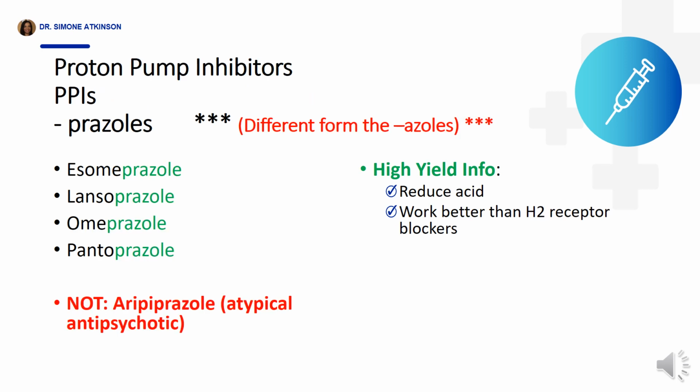Now we have the proton pump inhibitors, the PPIs, which are the prazoles. Remember when we talked about the azoles, which were the antifungals, we don't want to confuse them with the prazoles, which are the proton pump inhibitors. You can see we have omeprazole and pantoprazole, for example. One that you need to remember that we went over is aripiprazole, which is an atypical antipsychotic. It ends in prazole, but it is not a proton pump inhibitor. That is the atypical antipsychotic that we reviewed earlier. What's important is that they reduce acid in the client's stomach, and they actually work better than the H2 receptor blockers that we will cover next. But the most important thing to remember is that they reduce acid.